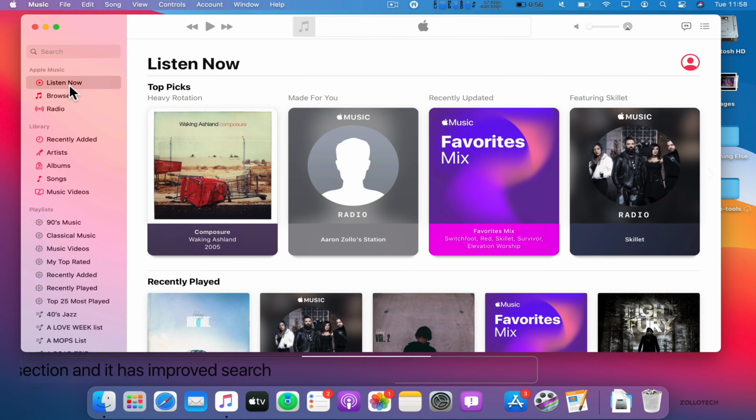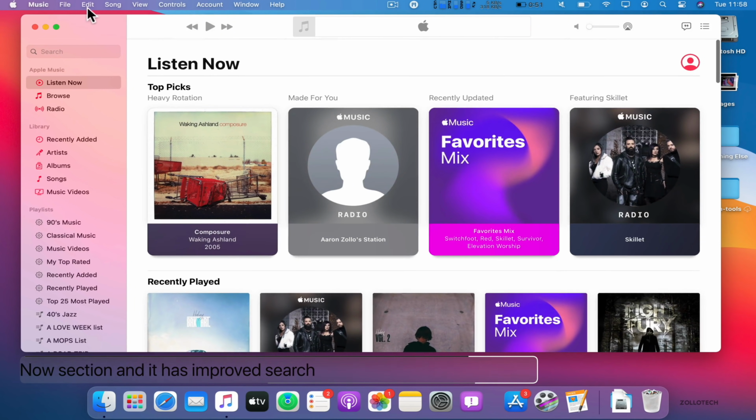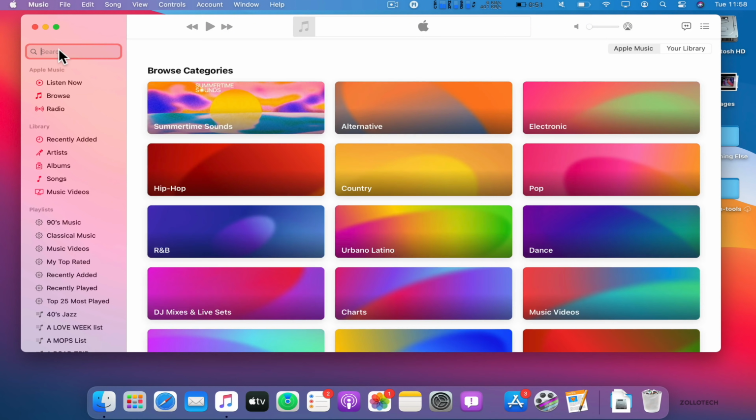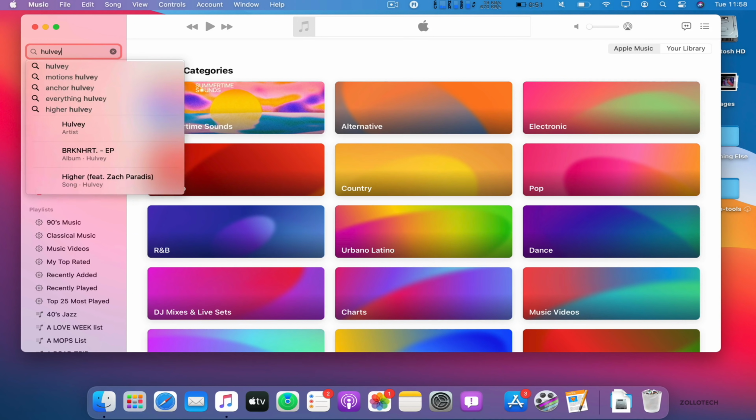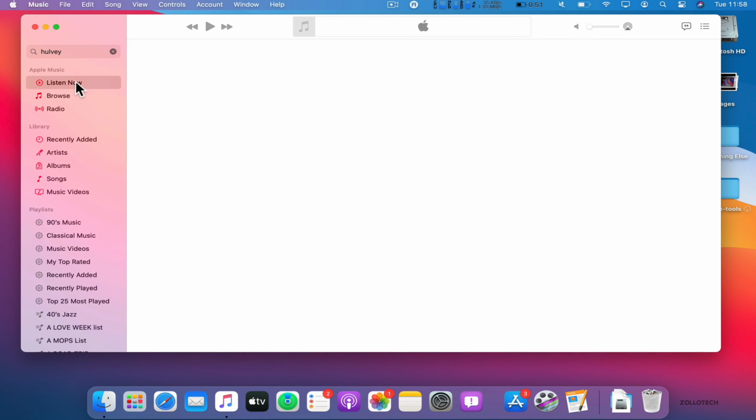There's now a new Listen Now section, which is really nice. They've just added that. And then also they've improved search. They haven't said specifically, you used to be able to search lyrics, but maybe we want to search for, I guess, Halsey here. And so you'll see they've improved it, I guess, with albums that I have already and some other things. I haven't seen exactly how it's been improved, but they say that it has been improved, and you have the new Listen Now section.